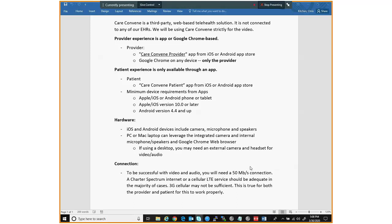Connection is probably the biggest factor we're going to deal with in Northern Michigan. We need at least a 50 meg connection. So that means if you're on Charter Spectrum or cellular LTE service by any of the providers, that should be adequate in the vast majority of cases. For those patients that don't have a good internet connection or they don't have LTE service, they're in a kind of a zone that has only 3G, that isn't going to be sufficient, and you might see some delays in the video and the audio or some freezing.